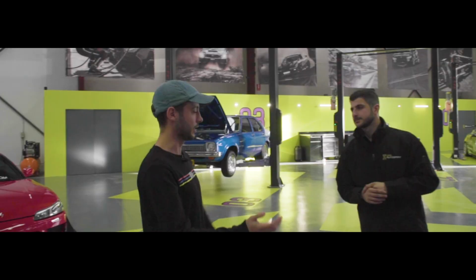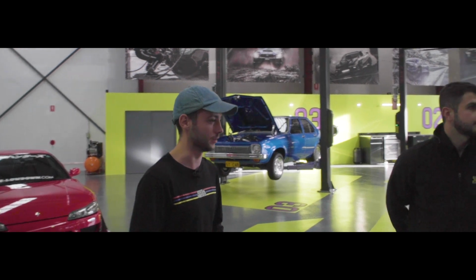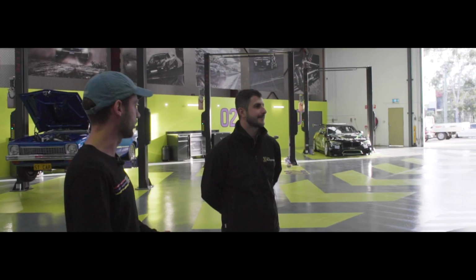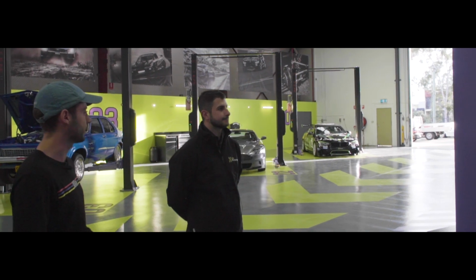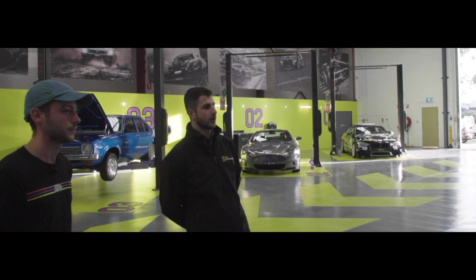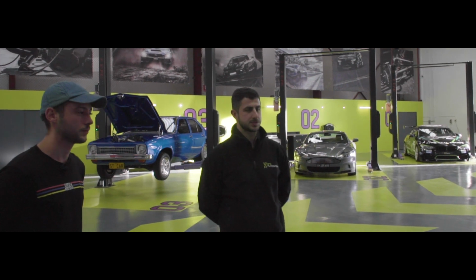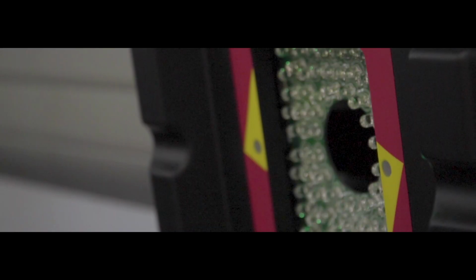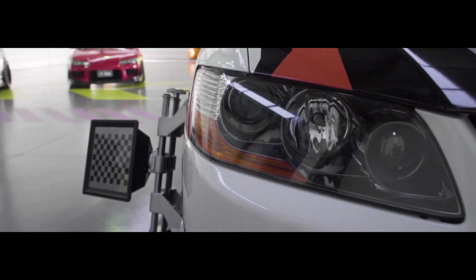Yeah. Obviously, us being us, we've been to a few workshops in our time. We've noticed you've got this wonderful wheel alignment machine here, but we have noticed that it's not one you'd find in every other workshop. Tell us about it and what makes it so different. Yeah, so the aligner that we decided to go with was one that uses 3D camera technology rather than laser technology. It just allows us to get that extra level of accuracy that we're after.